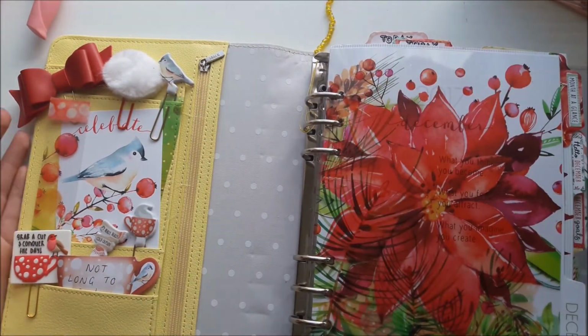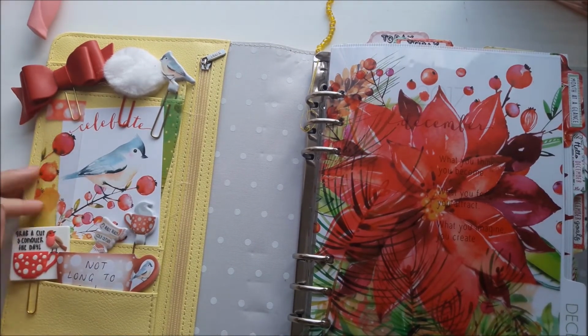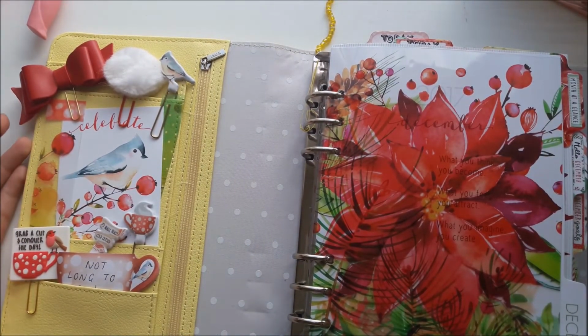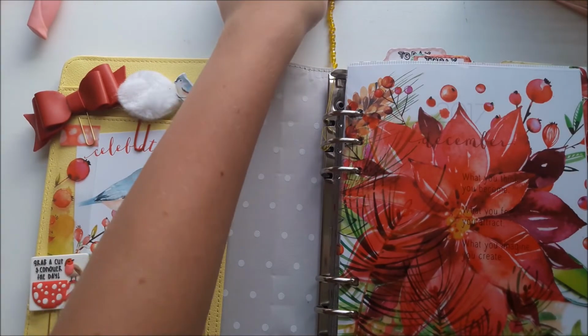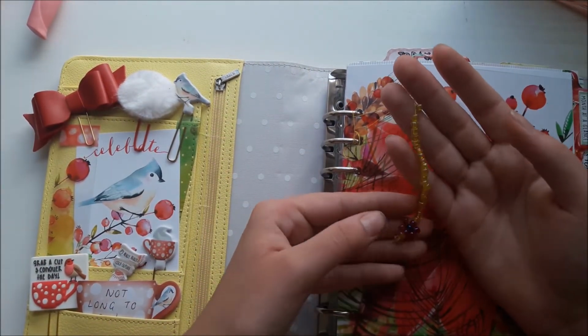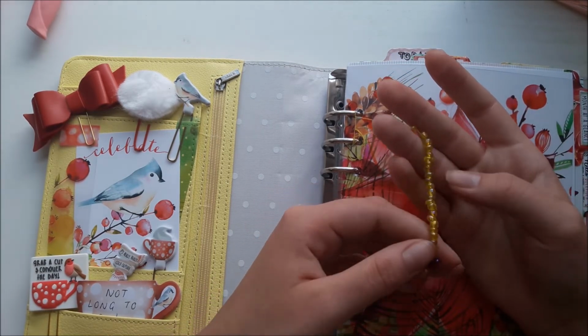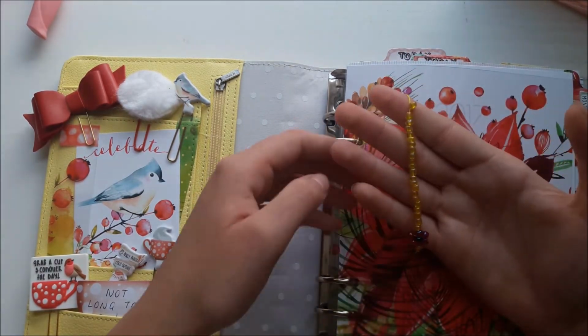But yeah, every month I try and have a nice pen. I never want to use the same pen twice, just because I love pens and it's nice to have a collection. I made a little charm this month as well, or I suppose that's what you'd call it, just out of some beads and some thread. And I did this for a few months. It was really simple to make.